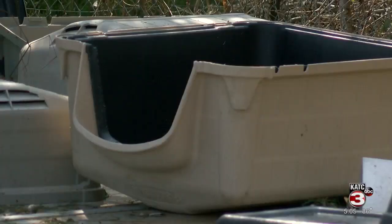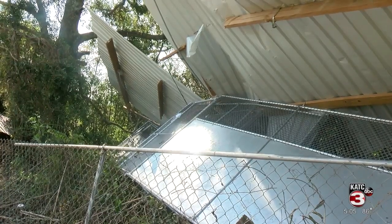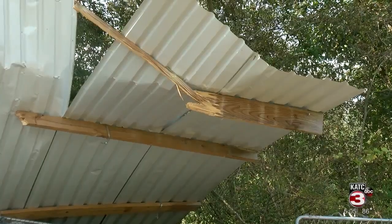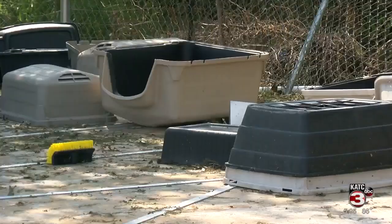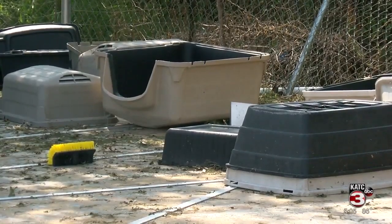Seven years ago, it cost the nonprofit roughly $20,000 to build. And they're not something that can be repaired. These will have to be completely replaced. $20,000 is a significant amount of money, but what the life-saving that can occur because of the $20,000 makes it absolutely worth it. The kennels also house dogs before they're transported to other no-kill shelters and their new homes.